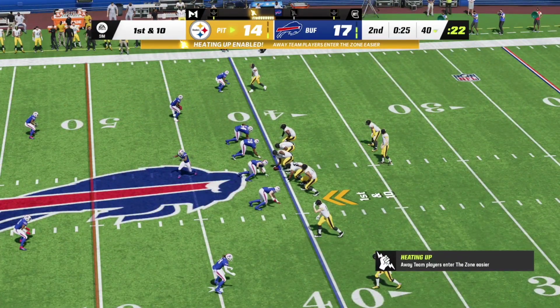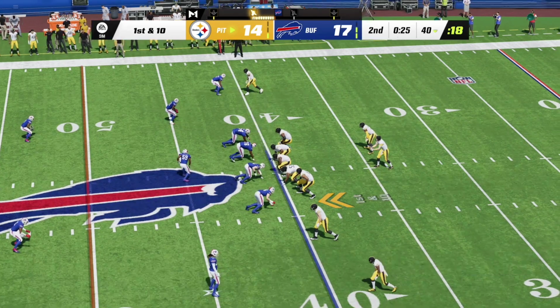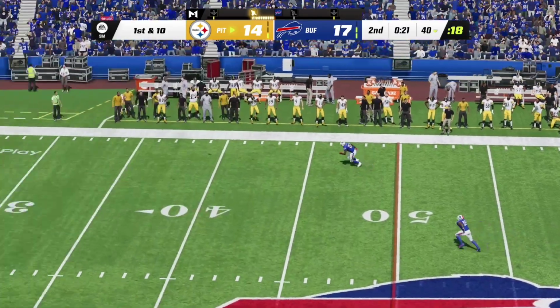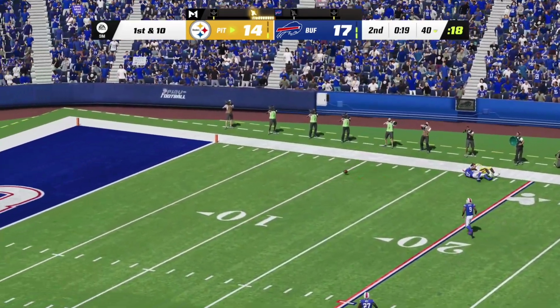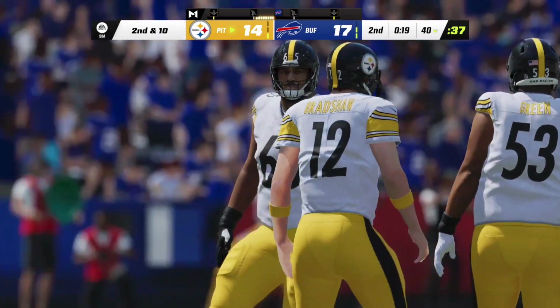The Steeler offense here about ready for their next drive. And with time quickly fading here in the second quarter, not sure how aggressively offensively they want to play this. I think we'll find out just how much they trust their guys in this situation if they decide to take a shot.